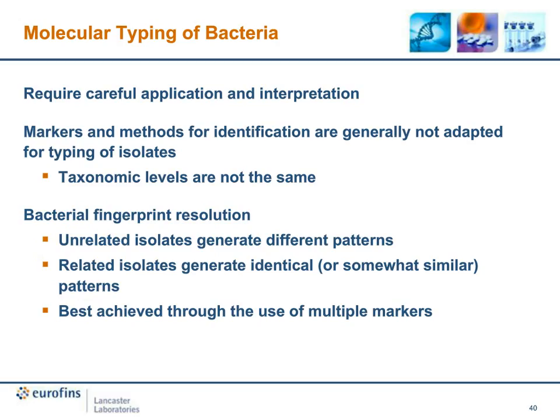Molecular typing of bacteria requires careful application and interpretation. Markers and methods for identification are generally not adapted for typing of isolates, because for identification we are looking at the taxonomic level, and when we are typing isolates, we are looking very, very deeply into the species. Bacterial fingerprint resolution allowed us to see that unrelated isolates generate different patterns, related isolates generate identical or somewhat similar patterns, and this is best achieved through the use of multiple markers.